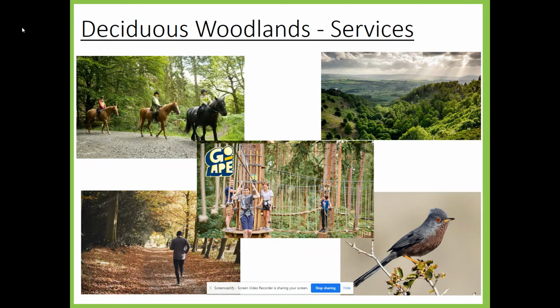The picture in the top right represents carbon capture. Deciduous woodlands are an incredibly important store of carbon, so they remove a huge amount of carbon from the atmosphere. It's thought that the UK's woodland captures around 1 million tonnes of carbon from the atmosphere each year. About half our forests are deciduous woodland.